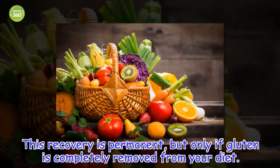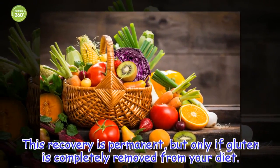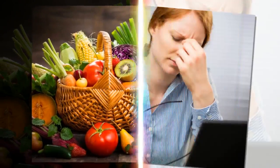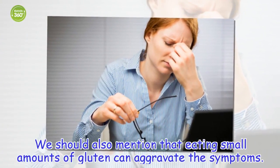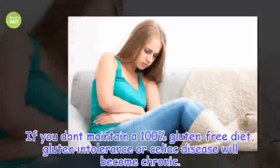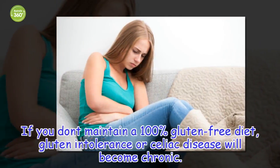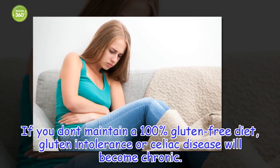This recovery is permanent, but only if gluten is completely removed from your diet. We should also mention that eating small amounts of gluten can aggravate the symptoms. If you don't maintain a 100% gluten-free diet, gluten intolerance or celiac disease will become chronic.